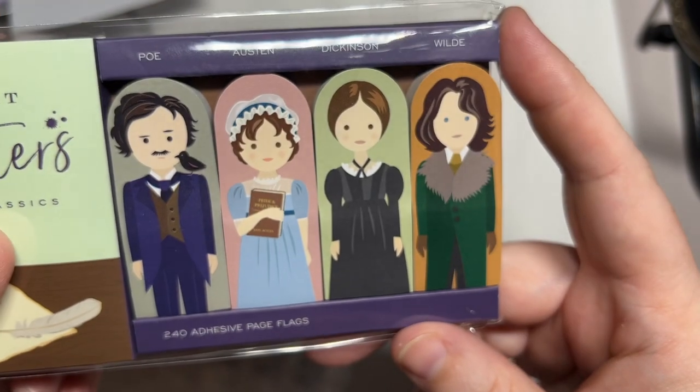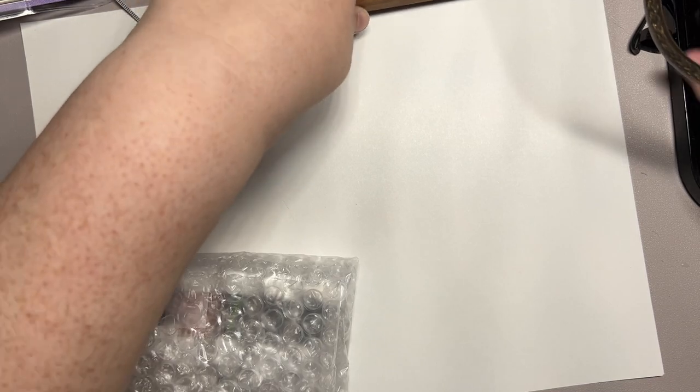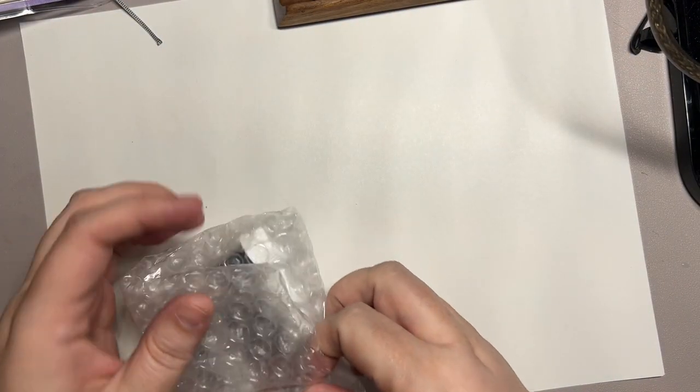Sorry, the light is kind of shiny on them. These are so cute. Okay. Those are kind of silly and adorable, and I love them. Will I use them? Probably not. I don't know, but they're very cute. Okay, the inks. I have no idea what the inks are. The inks are still a mystery.